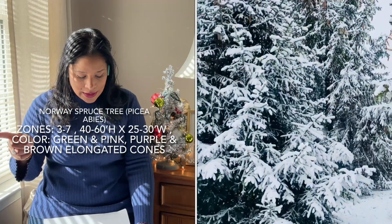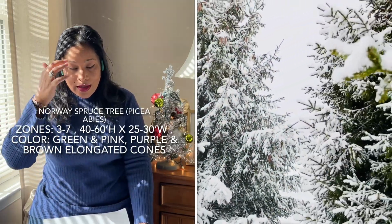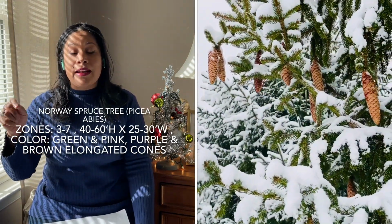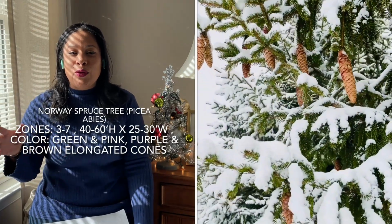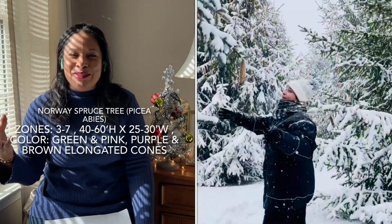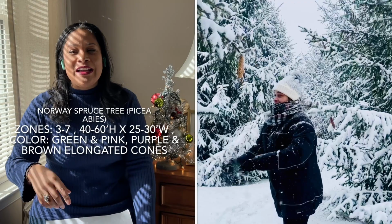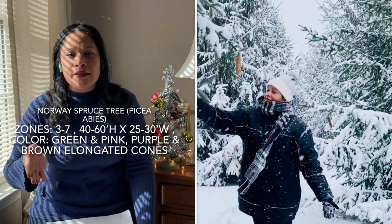So the next one is the Norway spruce tree, or Picea abies. When we moved in here, they also already had in the corner of the house this Norway spruce trees, and they look amazing. They're like Christmas trees. They're just amazing, but they do grow really big. So I love them. I love them so much. But you can also cut it to the shape that you want.